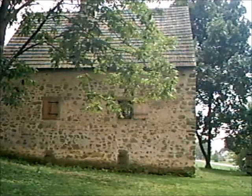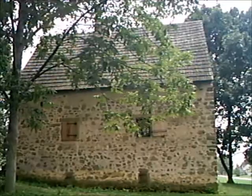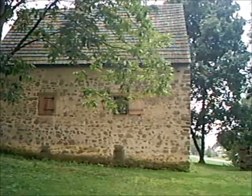So, again, this is all original stuff. They maintained it and worked on it, but they didn't alter anything. There's no modern architecture inside. So it's pretty neat. You're not going to find a more well-built structure from the start of our country anywhere. So it's pretty unique.